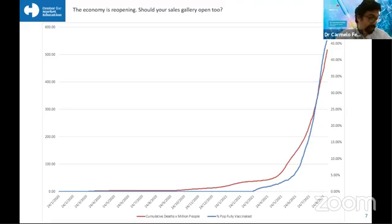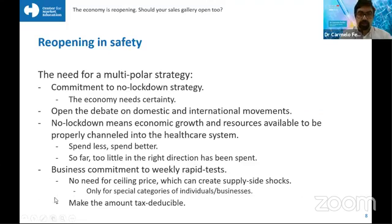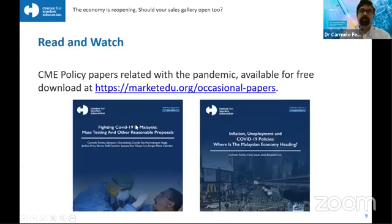And I'm a strong advocate of reopening the economy. I want the economy to go back to being physical. So don't take me wrong, I don't want to see any lockdown, but I think that we need to have in place a much more complex strategy that involves, as Dr. Khor said, also the role of businesses, an active role of businesses, individual responsibility, and the civil society. So what do we need to do, according to me, to get things done properly, and in a different way?